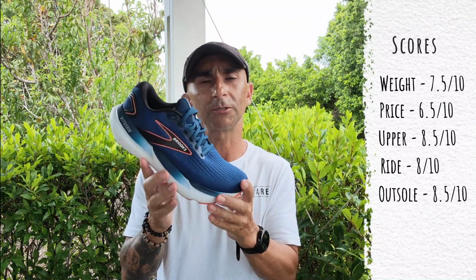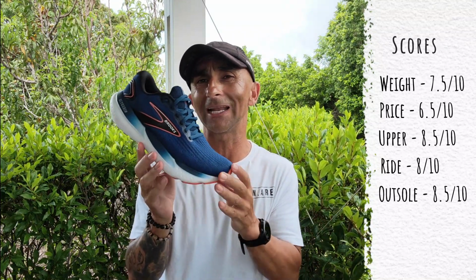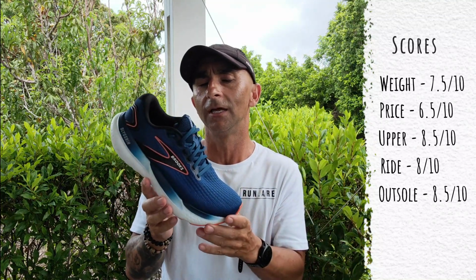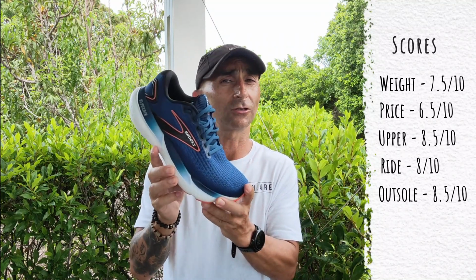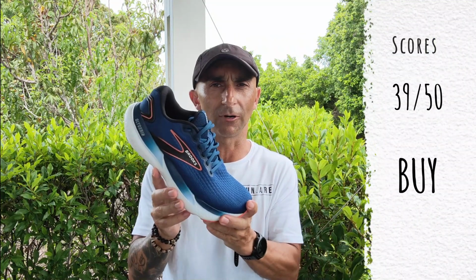Very, very safe option. It's pretty much got everything I want in a daily trainer, so it's going to last a long time, and that's what most people want. If you're going to pay the big bucks, you need your daily trainer to last a long time and handle pretty much anything that you throw at it. This one is not going to let you down. Pretty good score there, as you can see. Only thing really letting it down there is the price.